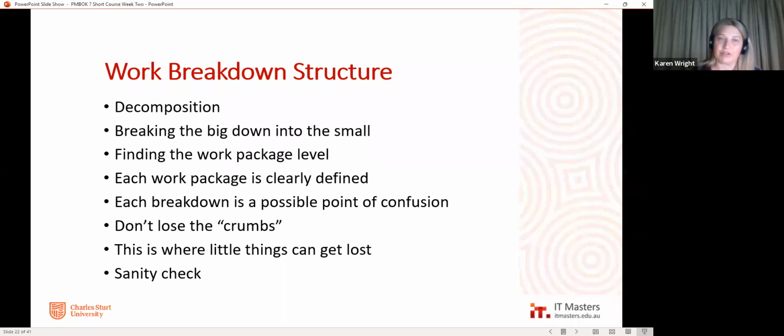I would encourage you to find out more about doing work breakdown structures. It can take a bit of practice to get them right, but it is important to decompose all of your deliverables into individual tasks and activities so that you know what the project is about, and then you'll be able to go through and do things like develop your project schedule and so on as well.